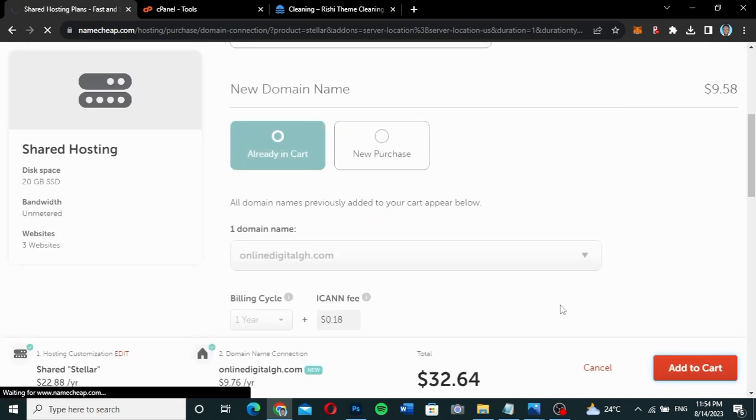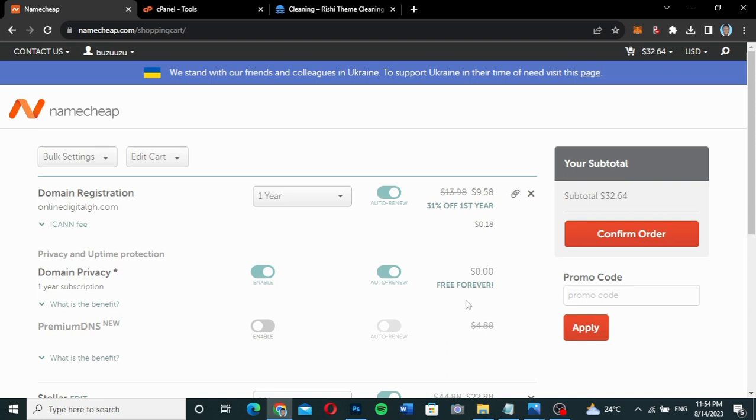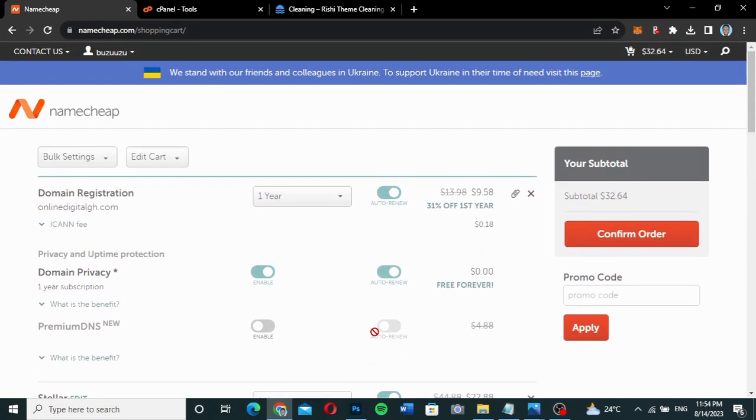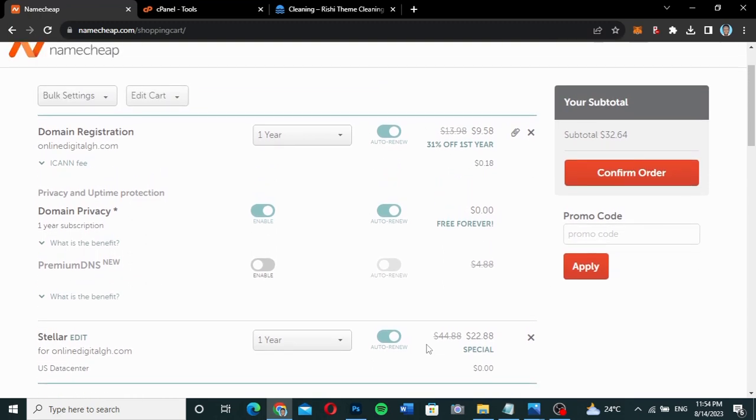Now we will be able to check our cart and then go ahead to confirm our details over here. If you haven't created an account, they'll tell you to go ahead and create an account on the website. When you create an account, you log in, and then you come back to this page, you enter your billing details and other stuff on it, and then you'll be able to proceed to checkout.